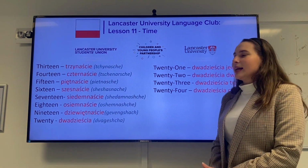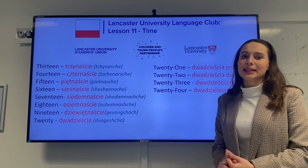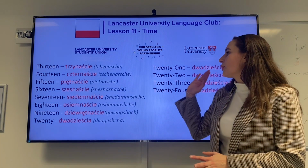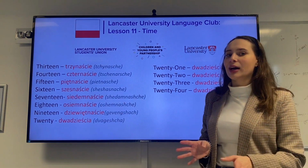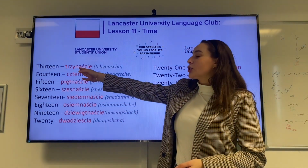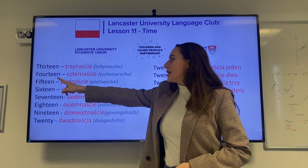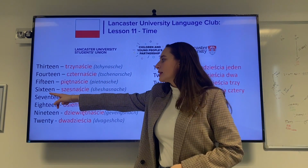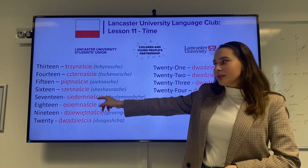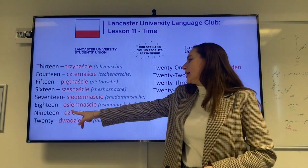Now we're going to be learning how to count from 11 to 24. In the last slide we had 11 and 12, and now we're going to go from 13 to 24. It might be a bit of a challenge, but just be patient and repeat after me as I go along. 13, 14, 15, 16, 17, 18, 19.